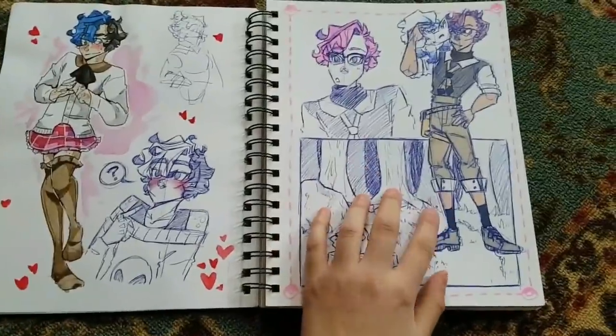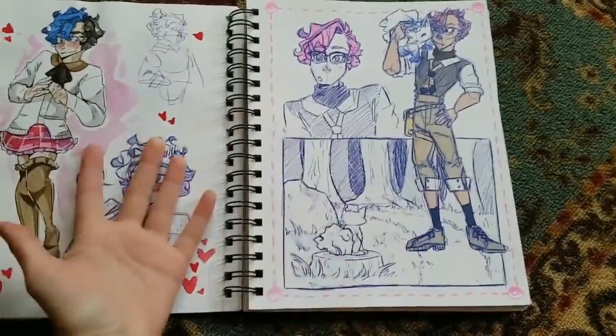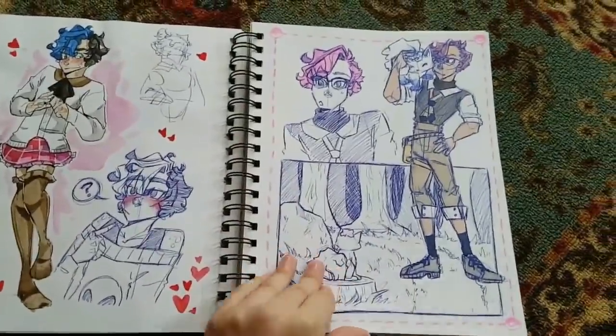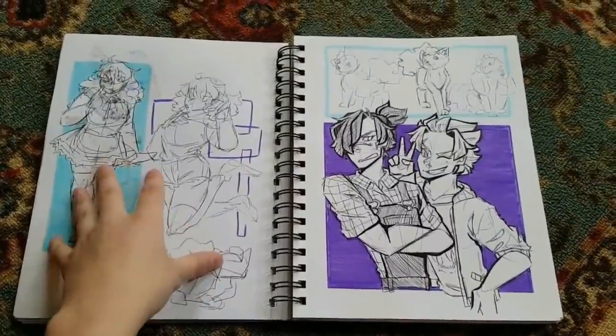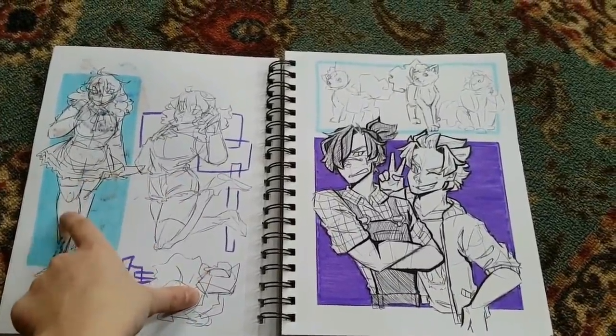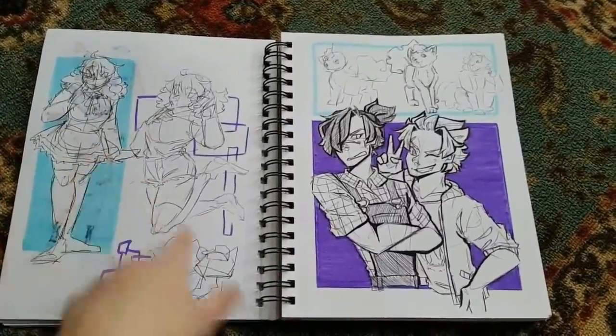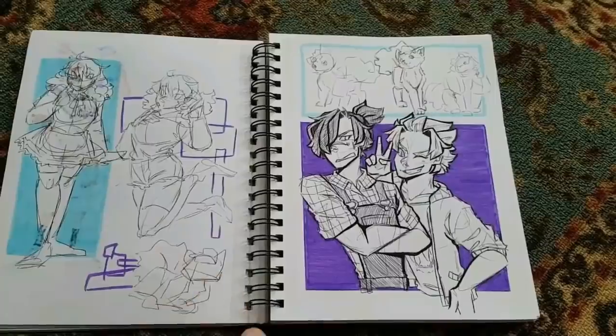And then this is Archibald. He is my Pokemon trainer OC. Well, one of my Pokemon trainer OCs, with an Alolan Vulpix as his partner. Here is Mabel. She's another one of my OCs. I haven't made a video of her yet, but it's coming. Don't worry. She's one of my favorite to draw though, so you'll probably see quite a bit of her.